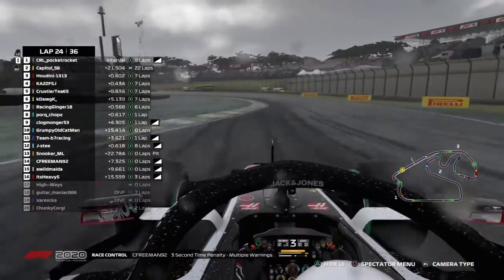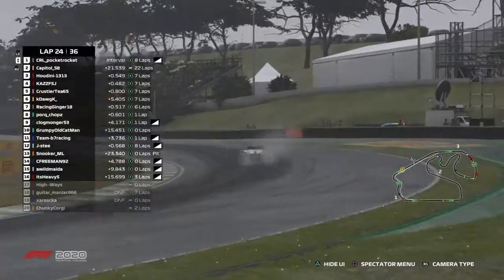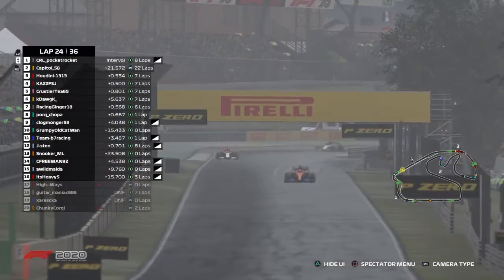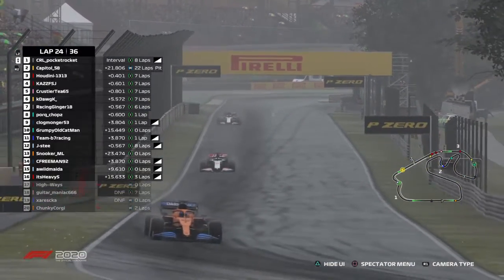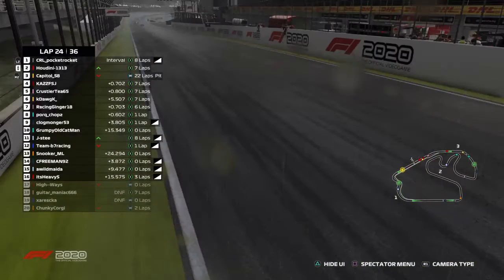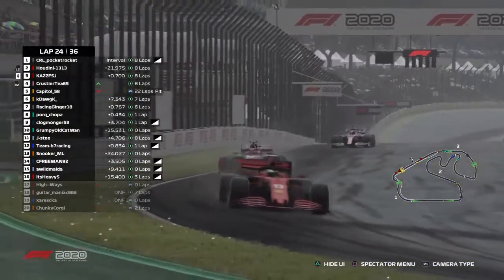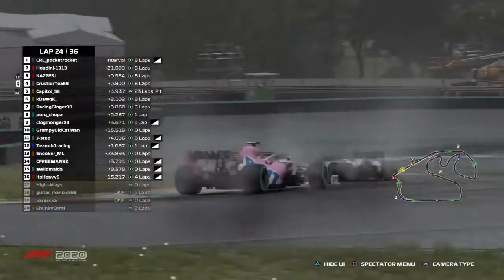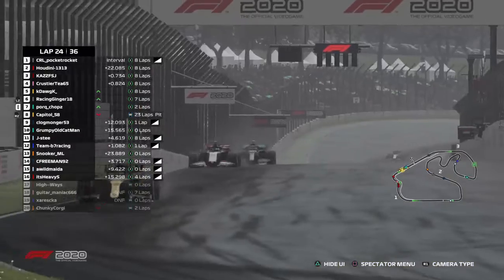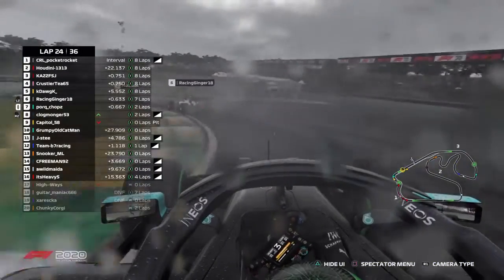So to say, with that fastest lap of the Grand Prix, he's got that purple track there, as you saw. He is absolutely flying here around Brazil. He came to race and has driven essentially a perfect race here so far, as Capital takes that pit stop, and the likes of Houdini and Kaz have been unleashed now to chase down Pocket Rocket. But we'll see how it all plays out here on lap 24 out of 36.